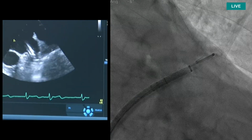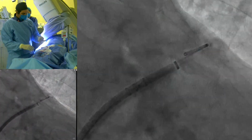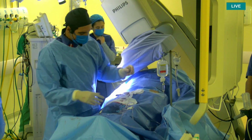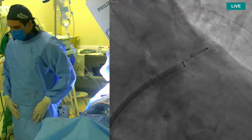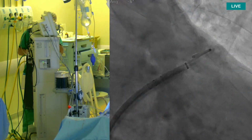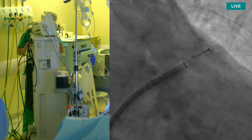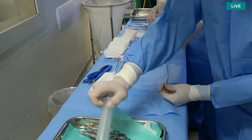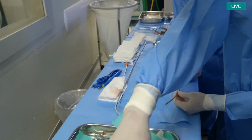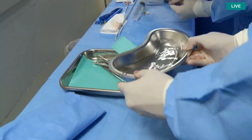Okay. Should we show the flushing? Maybe the camera can show. Yes. Here, can turn around for 2 minutes. And Fábio and I were, in the meantime, flushing the device. So what do we look at? The nice thing with the Watchman Flex, for people who are not familiar with the device, is that it sits already in a long delivery sheath, and that's really nice. So it's easier to avoid bubbles or air.